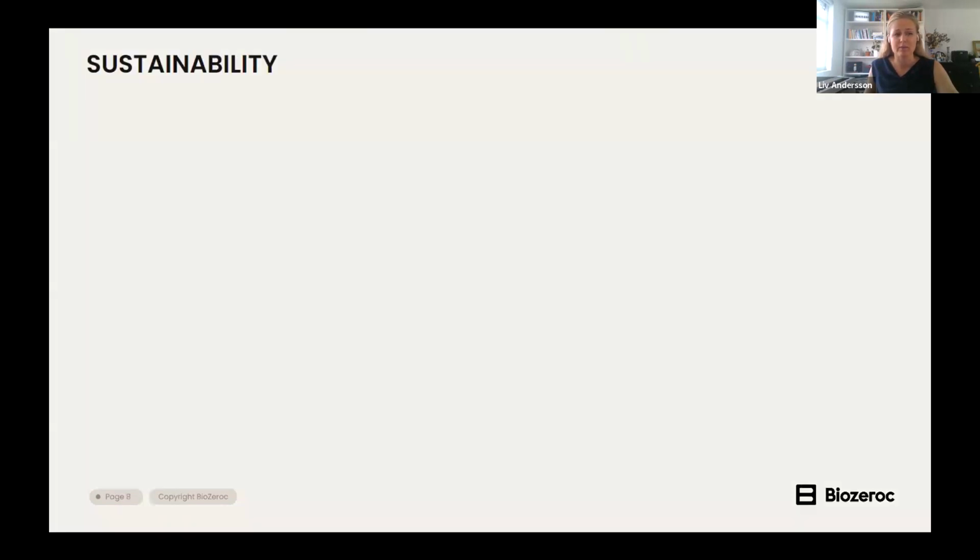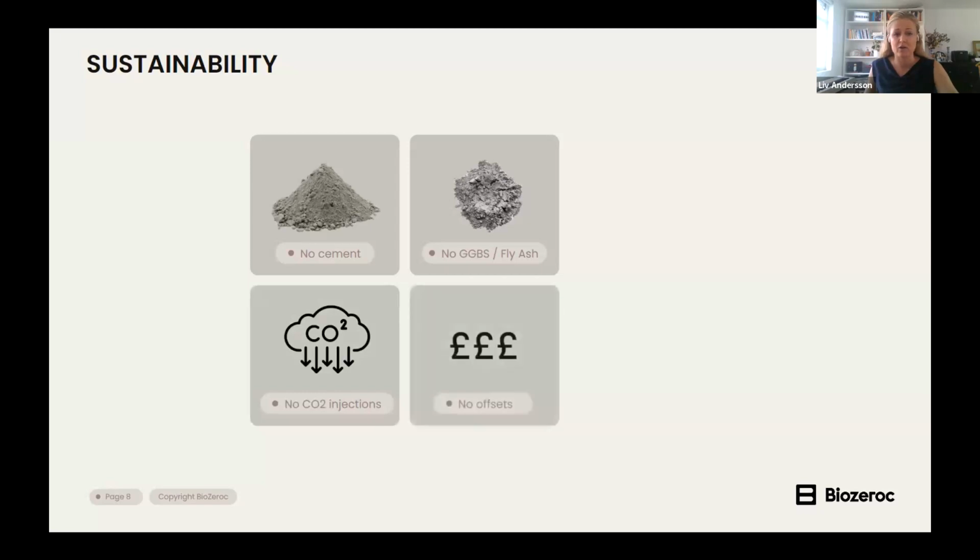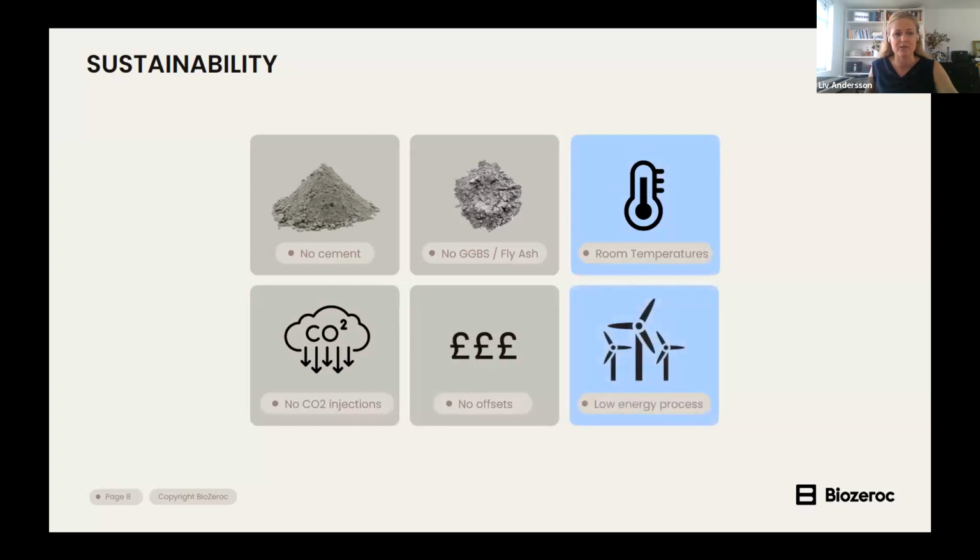The biggest win of all is that we are entirely free from cement. We also do want to make it clear that we are not dependent on GGBS or fly ash, and that we do not require infrastructure for carbon capture or CO2 injections. We also do not rely on offset to achieve these numbers. In essence, we have an organic process working at room temperatures that do not require high energy inputs.